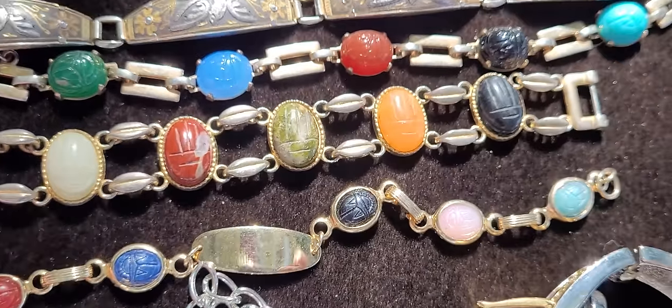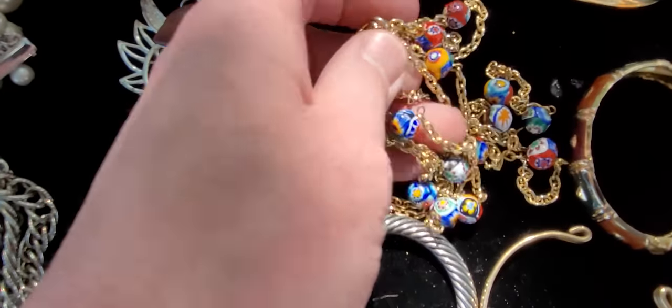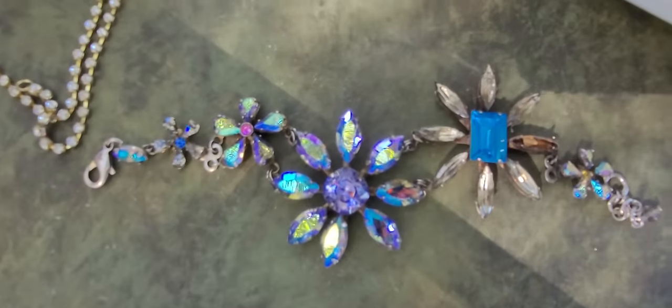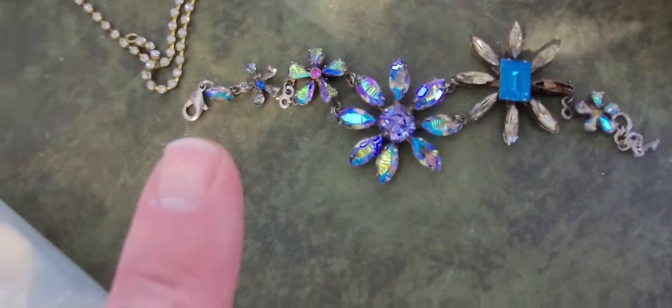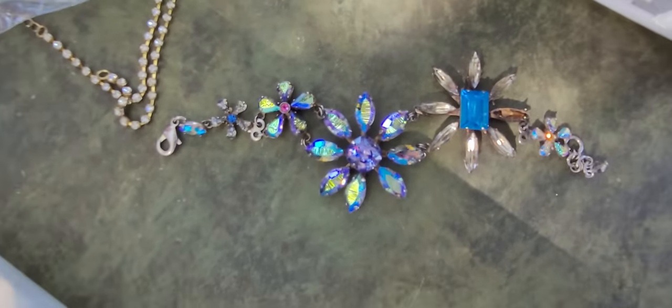Scare bracelets. I might like some crazy looking. So would you say this thing is again Sorelli? Sorelli, yep. So I'll pick that one up tomorrow. Yeah, I'll fix that one for you.